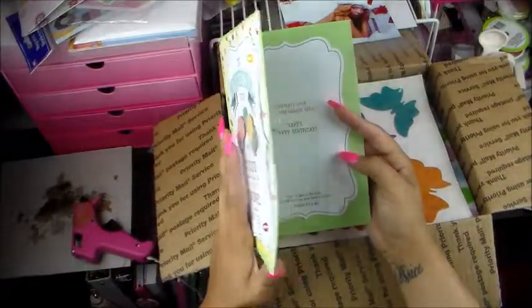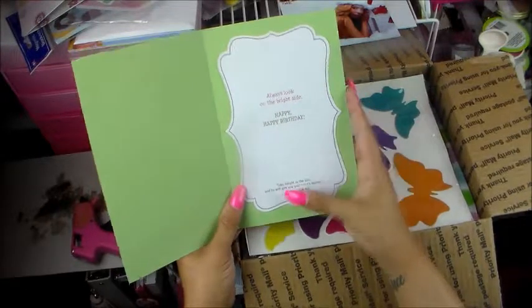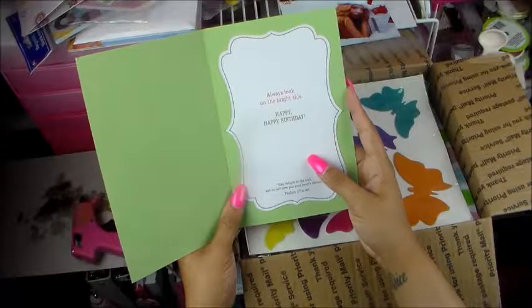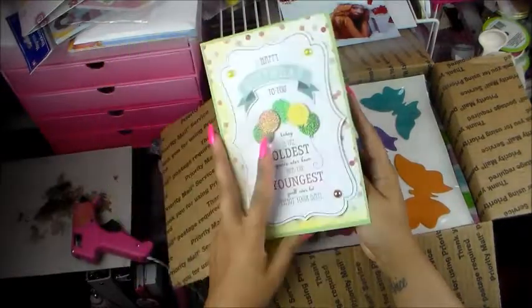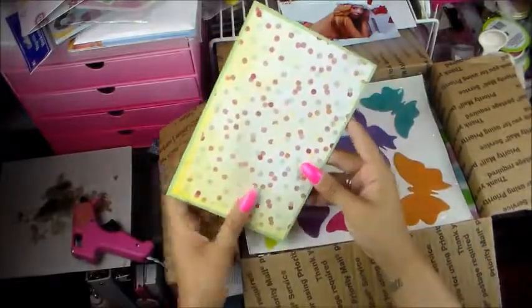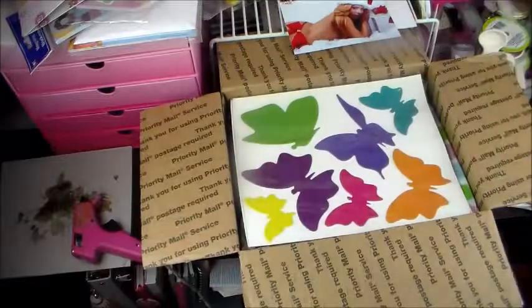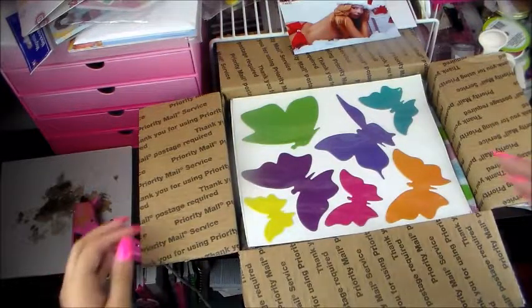Okay, let me see. It says, always look on the bright side. Happy birthday. Take delight in the Lord and he will give you your heart's desires. Psalms 37 verse 4. This is so pretty and I love this scripture. Look at how pretty this is. Thank you so much. I'm going to sit this down over here.